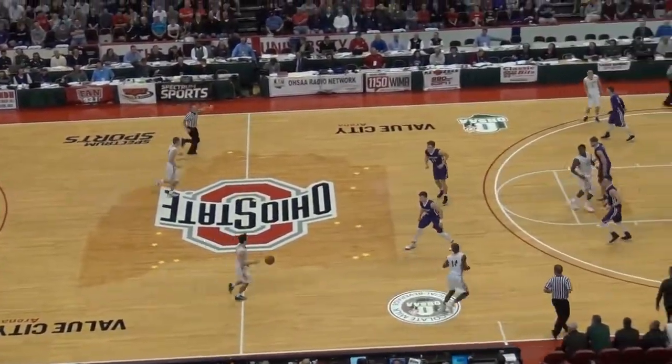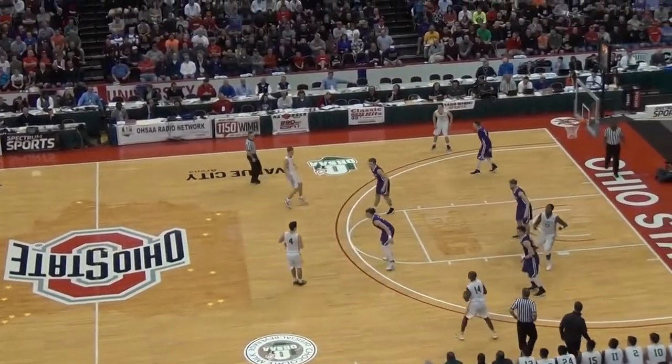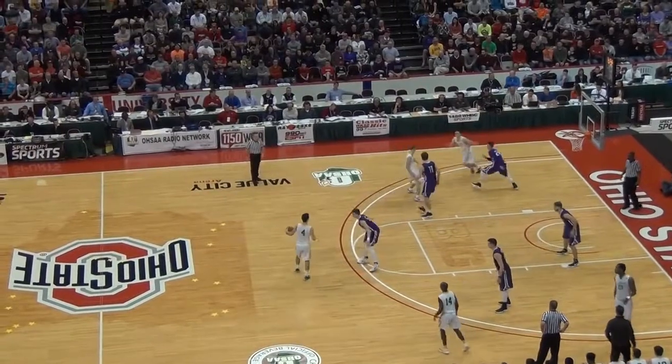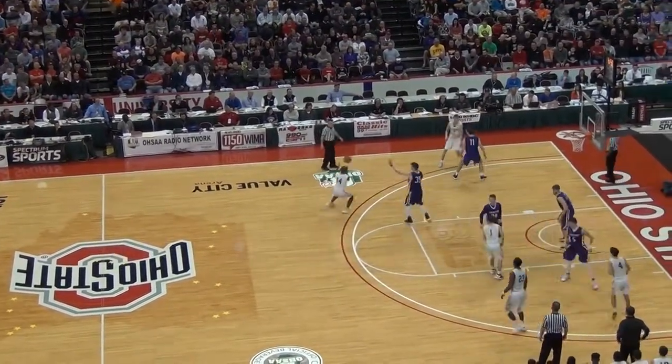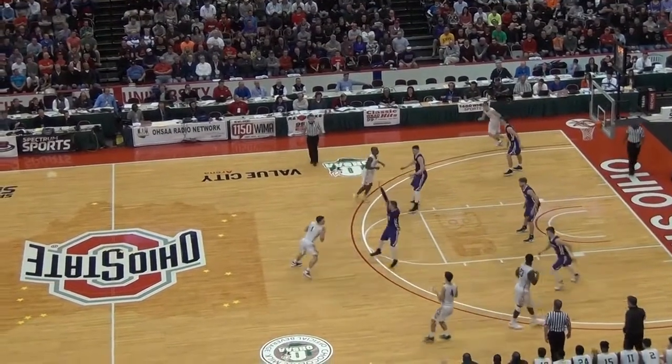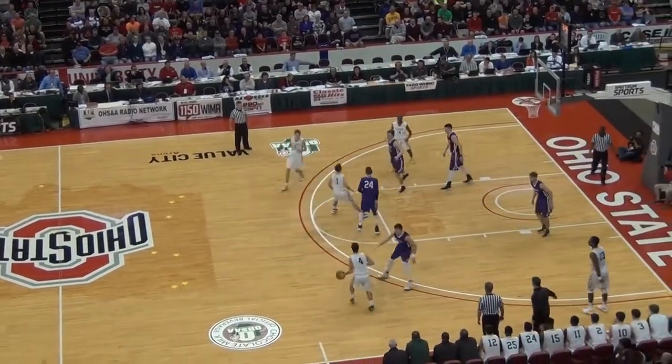Here comes Schmock, and they will not be able to stop that. Schmock to Sullivan. Sullivan kicks it to Huffman, with Pilato all over him. Forget about it. Sullivan to the right side. They work it around the perimeter to Huffman. Behind the back dribble.